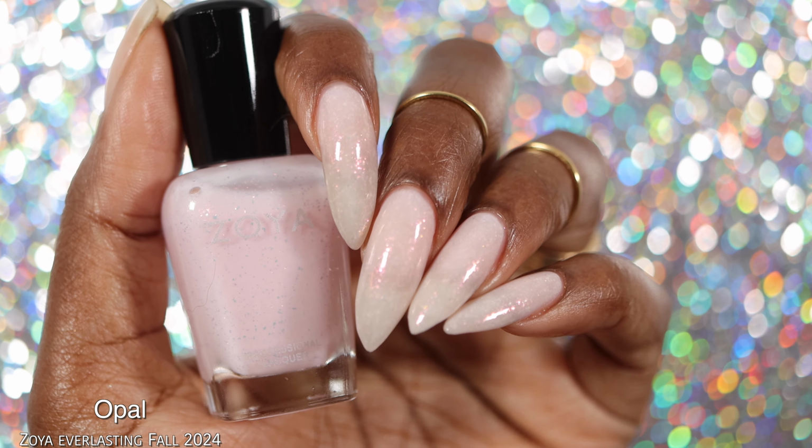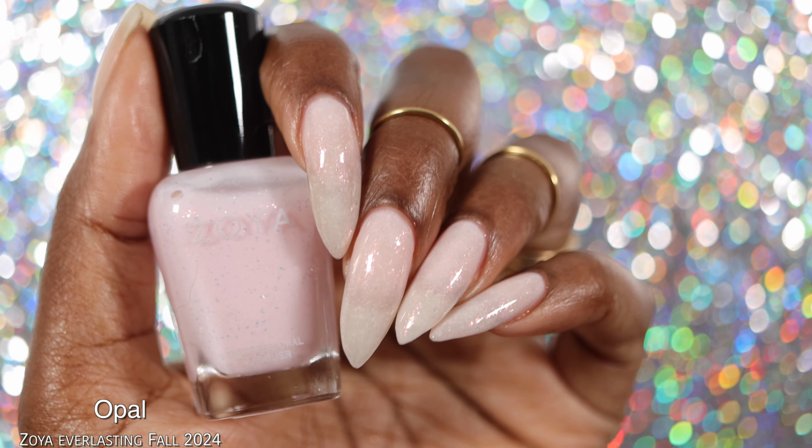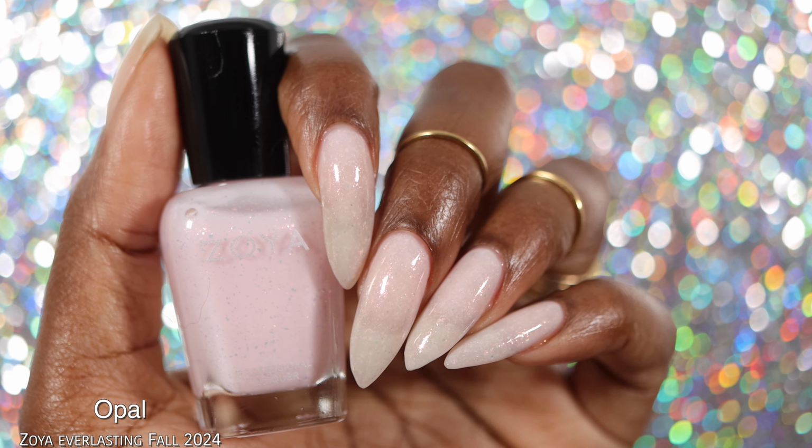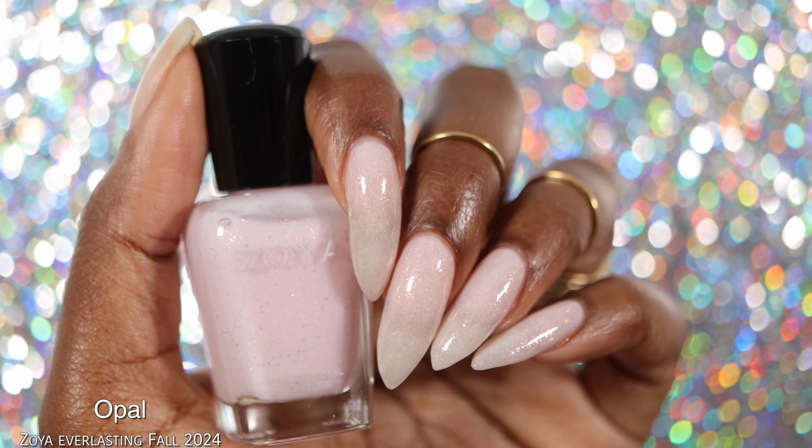The flakies in here won't make removal overly difficult, but it likely will be kind of annoying and very messy if you opt to scrub this one off. I would recommend the soak off method just so you're not scrubbing flakies all over yourself.